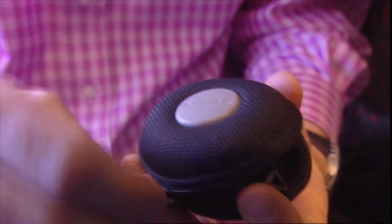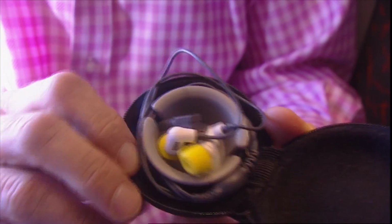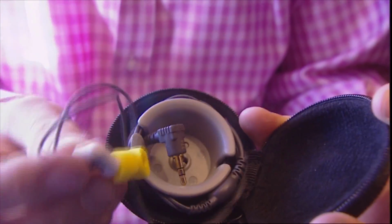Let's try that next. Shure's sound isolating earphones cost £175 and have no electronics. They act more like earplugs. They come with a whole variety of attachments, but these foam ones seem to me to be the most effective.